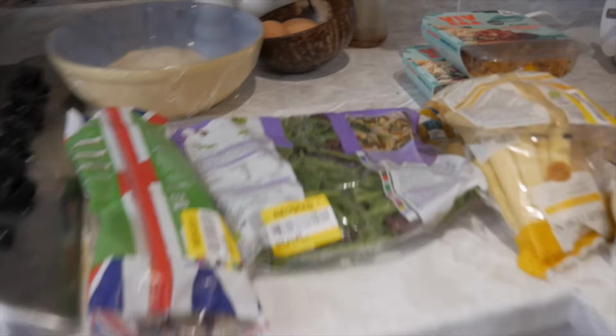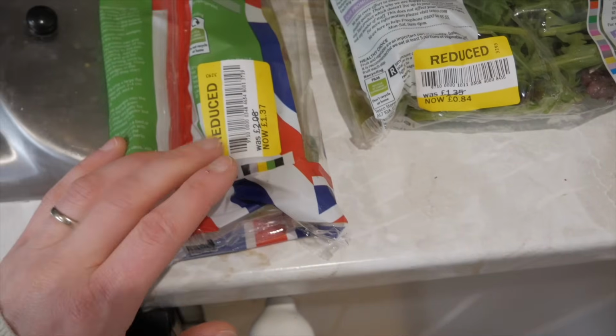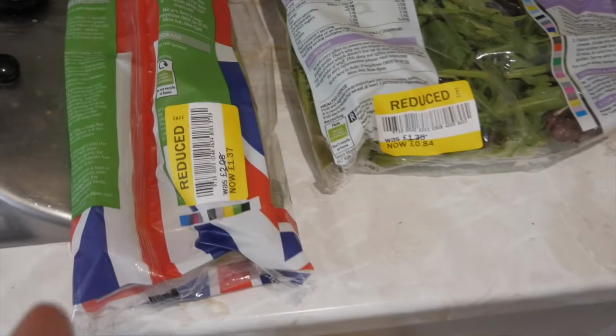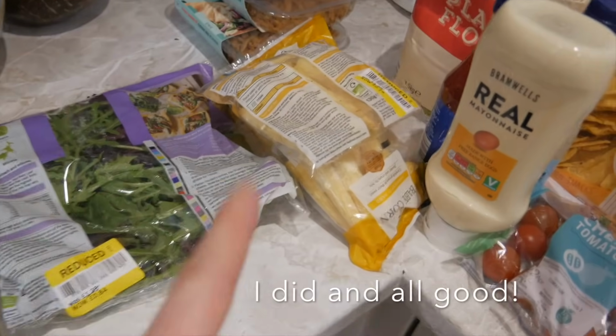First of all, let me show you what I got from Tesco. So I got these asparagus, which were in the reduced section. So they were £1.37 rather than £2.08. I only get these because they're in the reduced section, and I'm trying to just eat a bit more vegetables at the moment. Some rocket salad, again reduced. Then I got 4 packs of baby corn, reduced to 79p. I don't know if I can freeze them, but I'm going to give it a try.